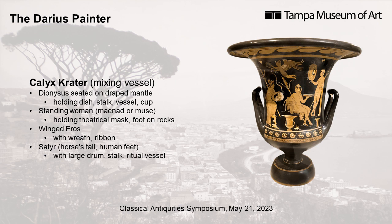So a little what we call in the Netherlands a droste effect, where the object is depicted on the object itself. And on this object, I think there are three dancing figures. Isn't that right? Again, standing woman. Could be a maenad, goddess, maybe even a muse, who holds a theatrical mask of a phlyax actor, that's a sort of burlesque performer, with his foot on rocks. Above hovers a winged Eros, who holds a wreath and a ribbon.